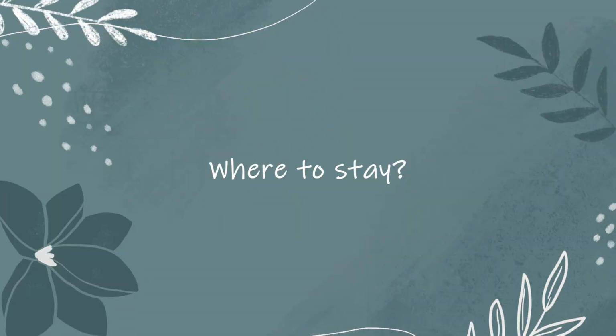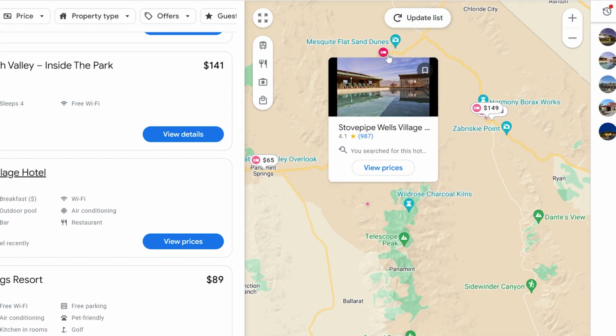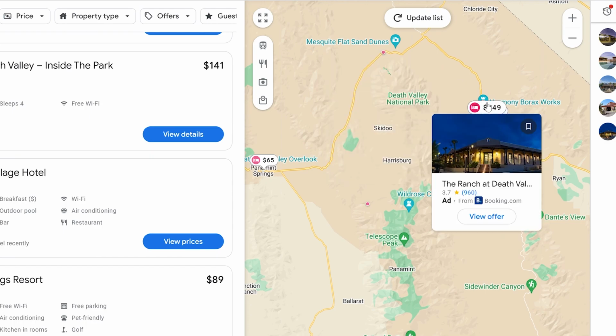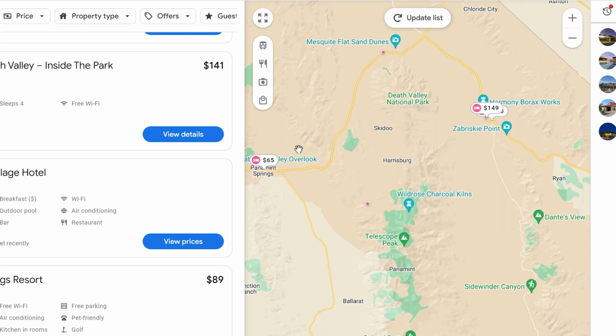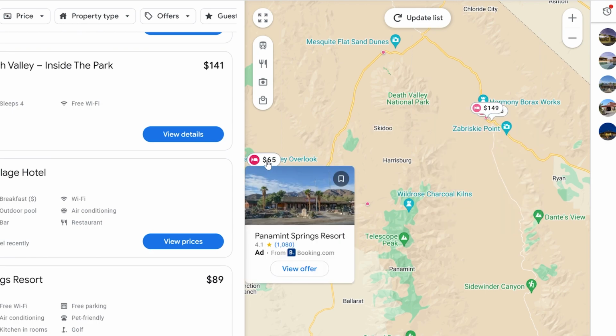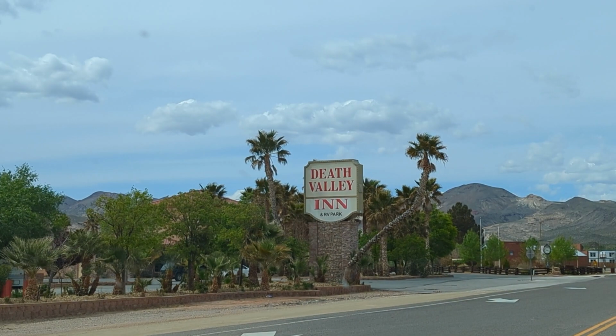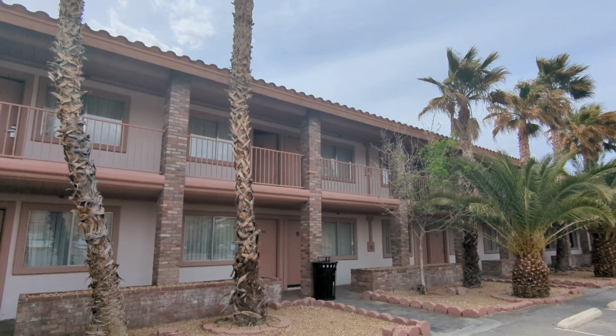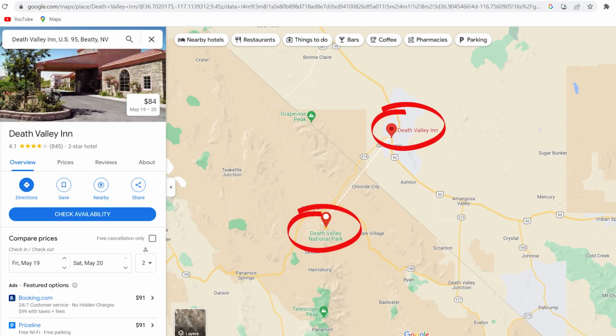There are a few hotel options inside the park, including Stovepipe Wells Village, the Inn at Death Valley, the Ranch at Death Valley, and Panamint Springs Resort. Outside the park, you'll find cheaper lodging options, with the obvious drawback of being further away. On our recent trip, we decided on staying at the Death Valley Inn, which is located in Beatty, Nevada. It was very reasonably priced, and it was only 8 miles away from the entrance of the park.